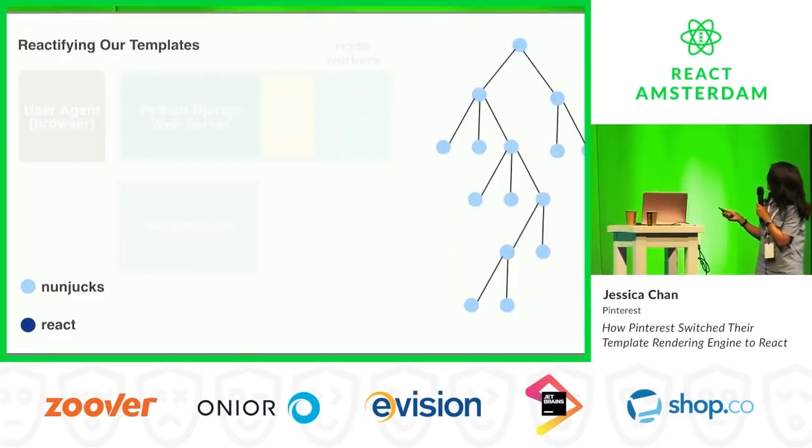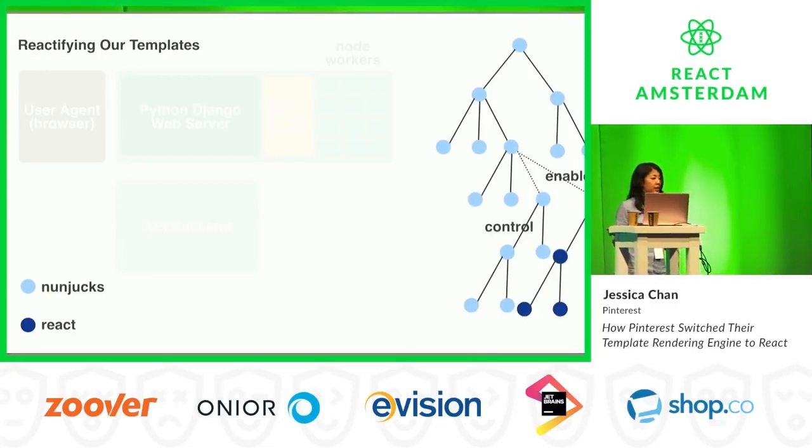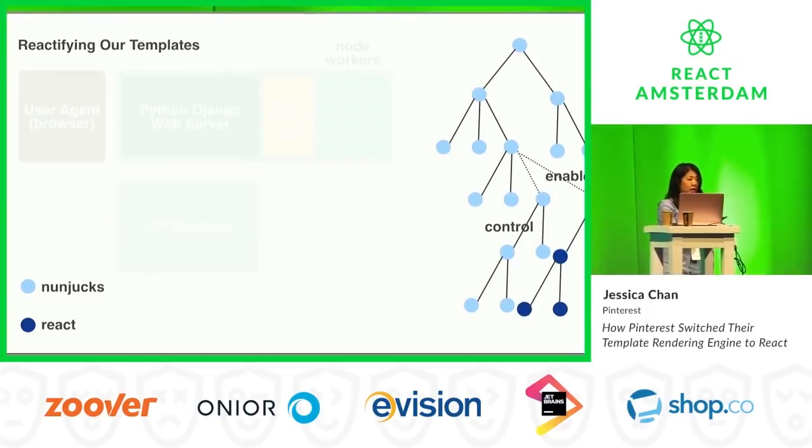So what that looks like is, again, we have a React tree, and we are running an experiment. The control group is still rendering the Nunjucks side, and the enabled group is running the React side. The experiment dashboard is showing us during this experiment any drops. So if there's a drop, we can't roll out. But if there's no drops and everything's flat, then we can roll that out. And ta-da, we're done with that branch.